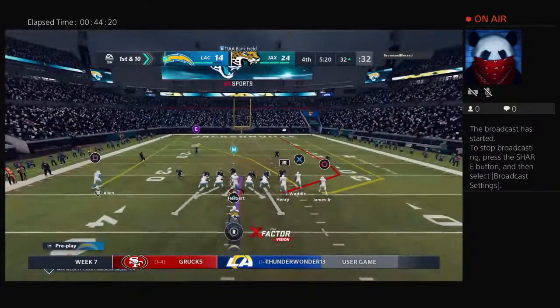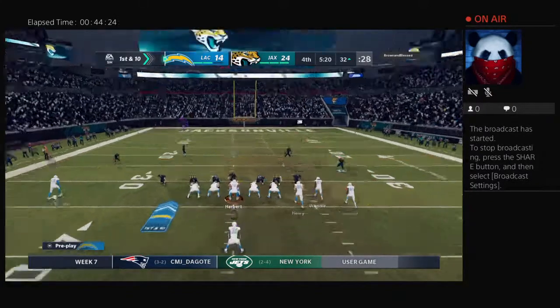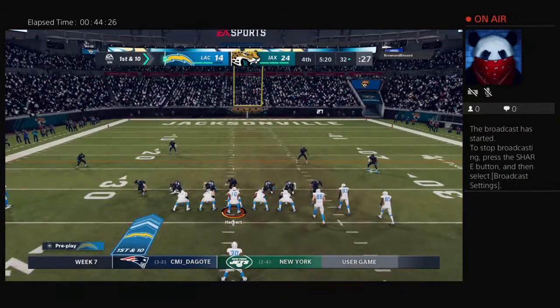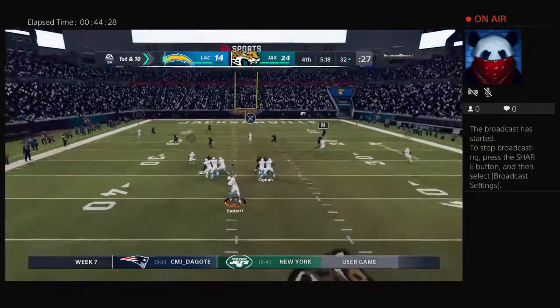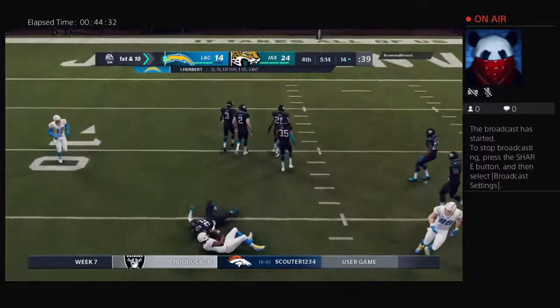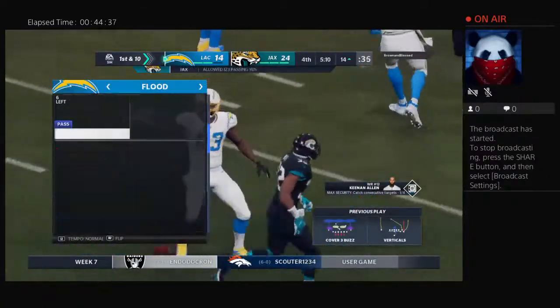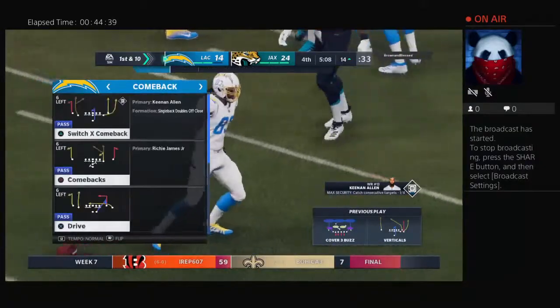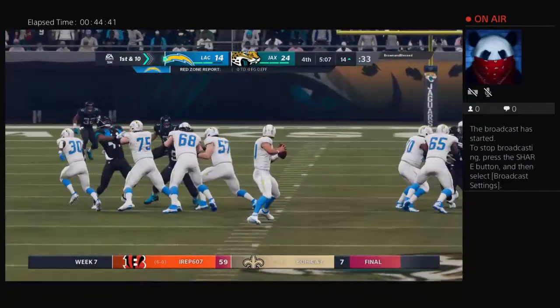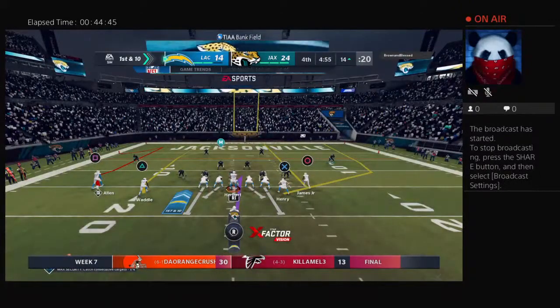From the 32 now, here's 1st and 10. Justin Herbert looking to pass. And he finds a man on a crossing route. And down inside the 15 he goes. 18 big yards on that one, and a Charger first. First down, Chargers. There's a 1st and 10 at the 14-yard line.